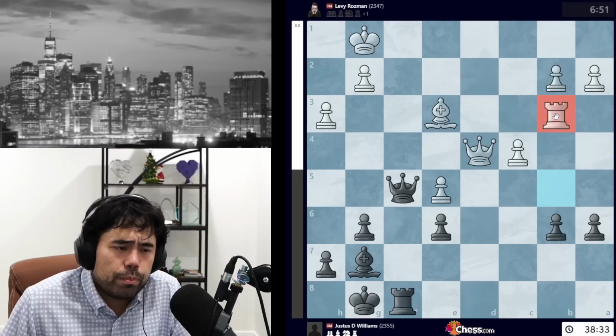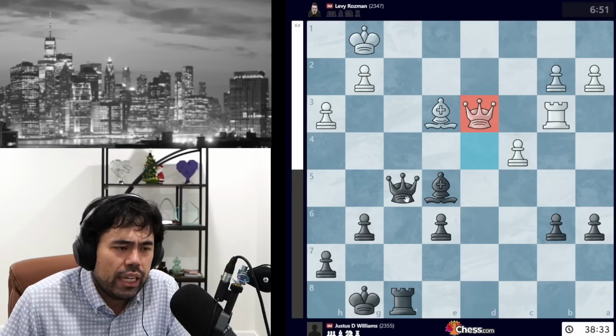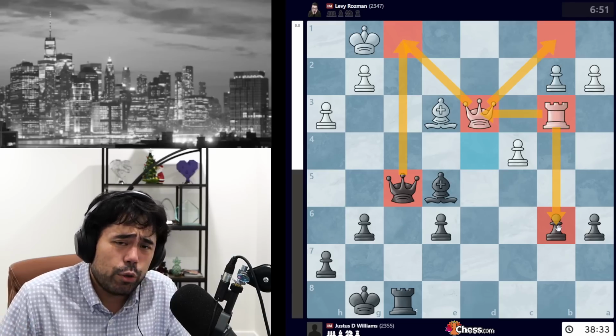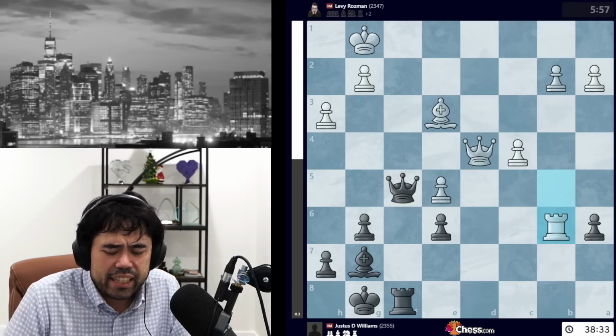If Levy had played rook to b3 here, sacrificing the pawn on e5 after takes and queen d3, you cut off both of the checks on f1 and b1 here. You're still attacking the pawn on b6, and frankly, I think that Levy would have had great chances to win the game. Instead, he takes, we get bishop takes pawn.